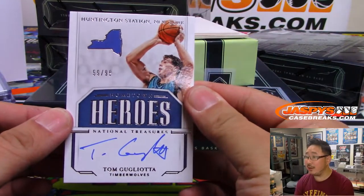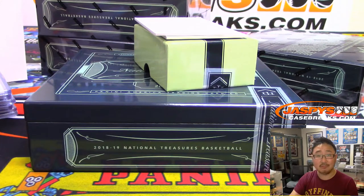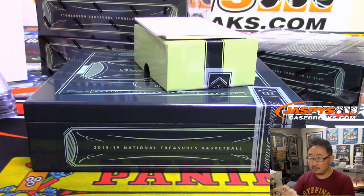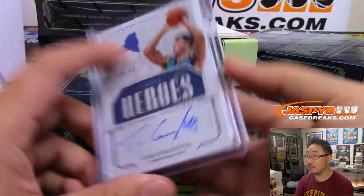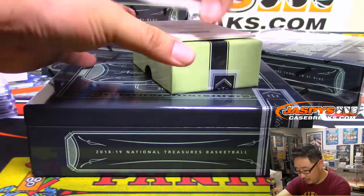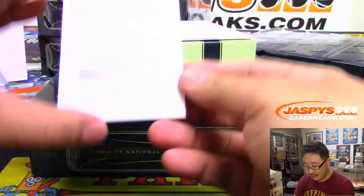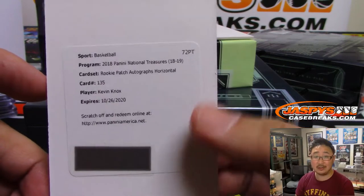Tom Gugliotta, 59 out of 99. Hometown Heroes autograph. Timberwolves, Eric Bailey. And a redemption on the bottom. It's a Knox in the box. Kevin Knox, rookie patch autographs, horizontal.